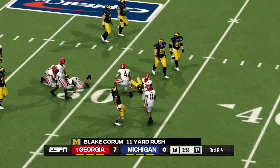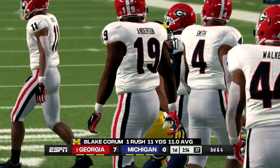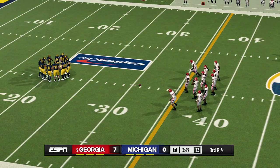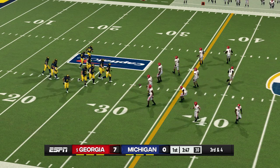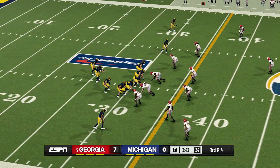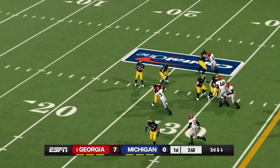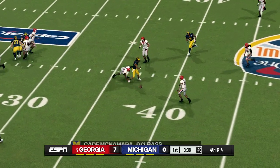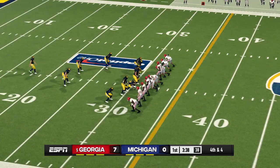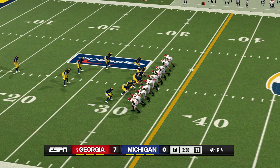They'll bring him down at the 31-yard line. Third down and 4 coming up on this one. Ball on the 31. Quick strike, and he drops it. That's going to bring up fourth down. Great hold by the defense. They were expecting the pass play, and they defended it very well.